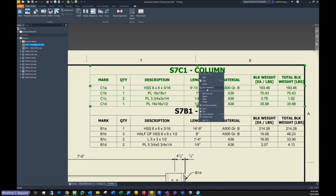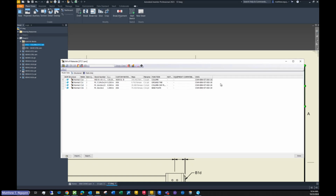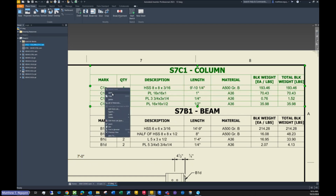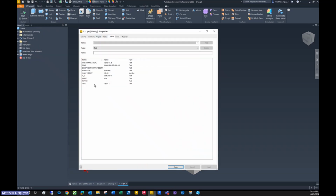Now, another cool feature with the bill of materials is that it's not a one-way ticket. Once you place it in, all this data actually exists within all these actual files, but you can also push data into those files. This goes back to the parent-child relationship that was described earlier, but in this scenario, you can push data very easily into children and the other way around as well. You can see here that I can add a custom column, and for quick testing purposes, I'll add one here. Let's say test 1. Now, it may look like that just happened on this quick table, but if I actually open that individual part and go deep dive into its iProperties, you can see that that actually exists here.